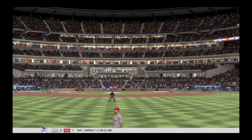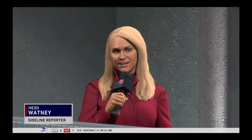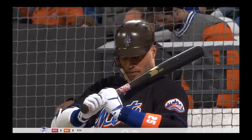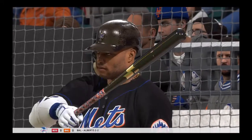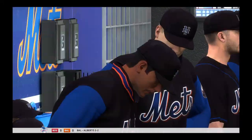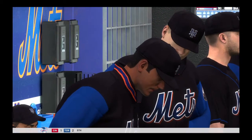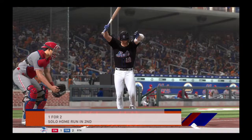Here's Heidi Watney. Matt, during the break, I caught up with the Mets manager to discuss his thoughts on his club's offense so far. And overall, he's really happy with the at-bats they're putting together. He said they're doing an excellent job with pitch selection, meaning they're swinging at the right pitches and doing damage with them. The numbers back that up. 5 extra base hits on the stat sheet, guys. Thank you, Heidi.